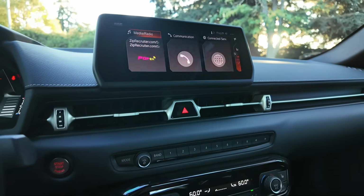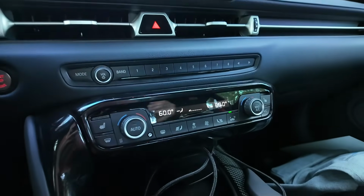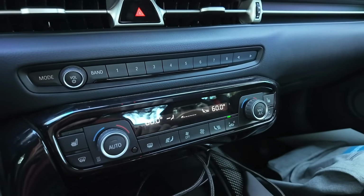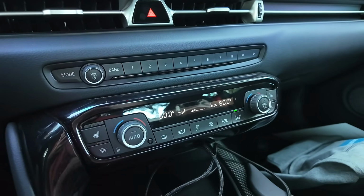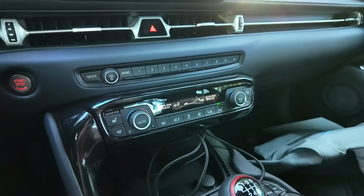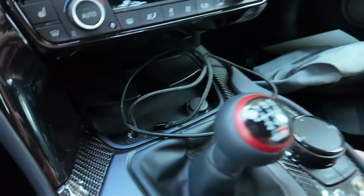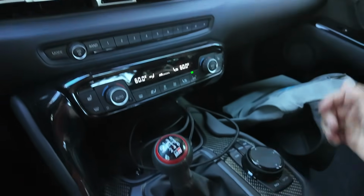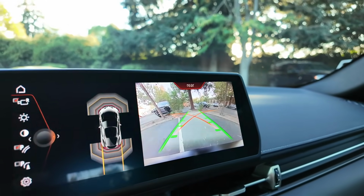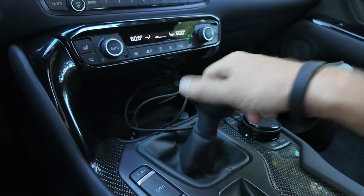Now there's air vents underneath that. You have your presets along with volume and tuning. And then underneath that, another LCD screen for your climates. So you can get into your fan speed, temperature, the heated seats, along with a few other of the AC controls. Now there is wireless charging down below, along with some auxiliaries. And then with the manual, simply push it to the left and forwards, and you can bring up the backup camera along with the sensors there. And then of course you have the rest of the 6 gears.